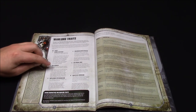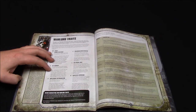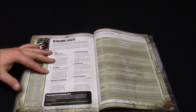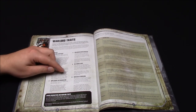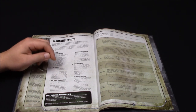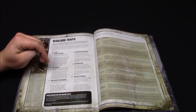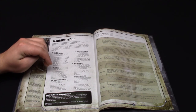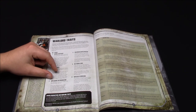Old Grudges, number 2. After deployment, before the first battle round begins, choose a unit in your opponent's army. You can reroll failed wound rolls for Astra Militarum units from your army that target the unit you choose whilst they are within 6 of your warlord. That's good. So you reroll if found to wound. It's always useful. The rerolls are great. Even if it's reroll ones, it's still very, very handy.